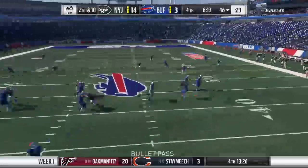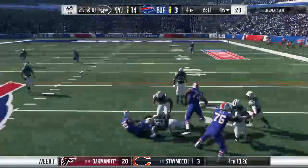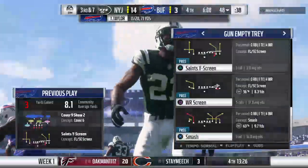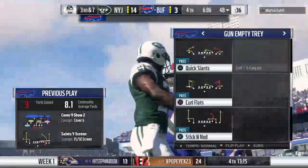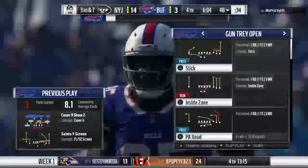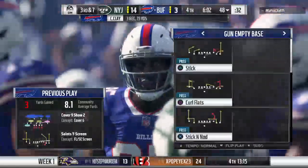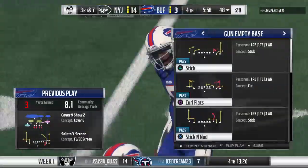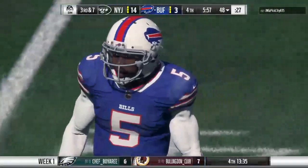2nd and 10 now. It's Taylor. This complete to the tight end, Clay. And he'll get it out a couple yards shy of midfield at the 48. Only 3 yards on the catch. It's 3rd down. That was an okay hook up there with his tight end, but unfortunately, they didn't get the kind of yards they had hoped for. That's going to bring up 3rd down.